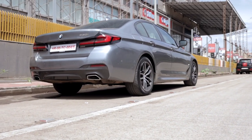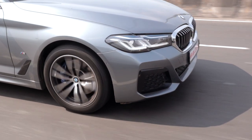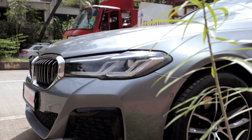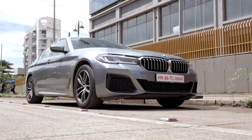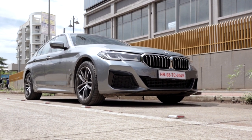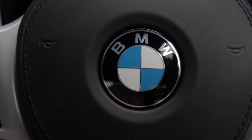The 5 series has the perfect balance of tech, luxury and performance in it. It is not as regal and elegant as an E-Class, and it is not as serious and sharp as an A6, but it is right in the middle of both of those cars. And the best part about the 5 series is that even when you sit behind the steering wheel, the whole car still feels like a BMW.